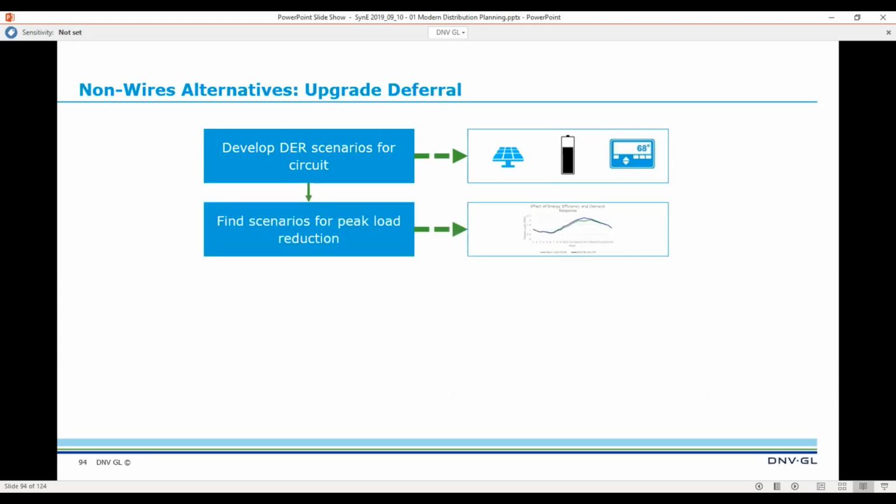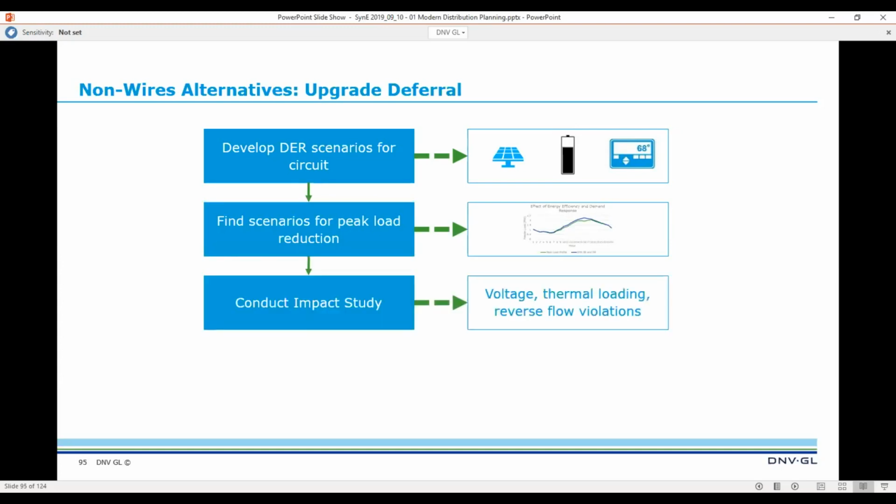So we find those scenarios, make sure the utility can reduce their peak load or whatever by as much as they need to. And then we conduct an impact study. So we have a team in DNVGL that works really on the demand side, the customer side, and just looks at what the customer technology would have to do.